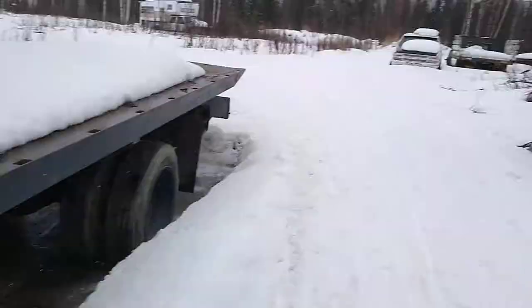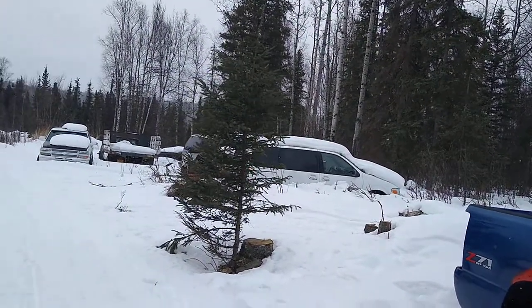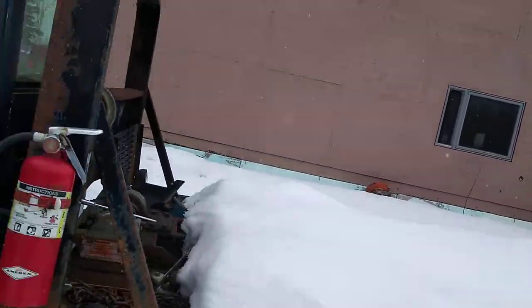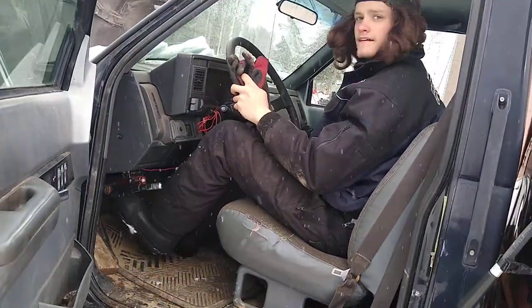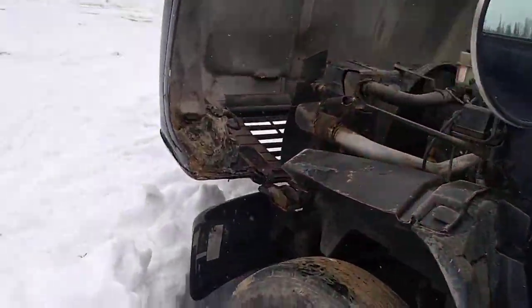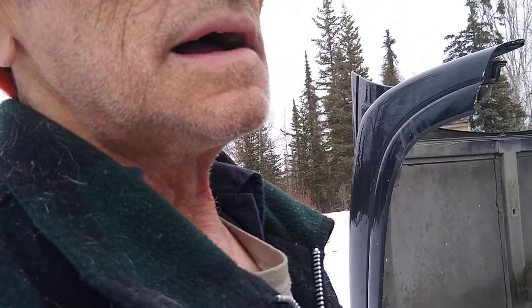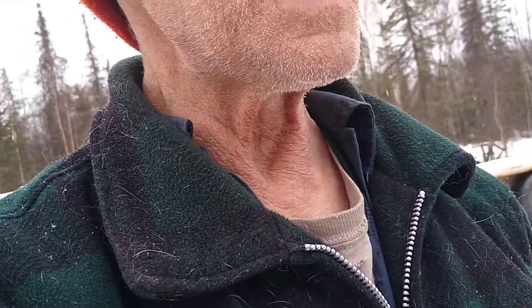But we got a transmission back there in that van over there, rebuilt, ready to go. Are you gonna try to start this thing? Let's go. See what this thing will do. This is gonna be Stanley's first wrecker. And we're just gonna see what happens. I mean, he might do it a little bit and decide it's not for him. You never know.